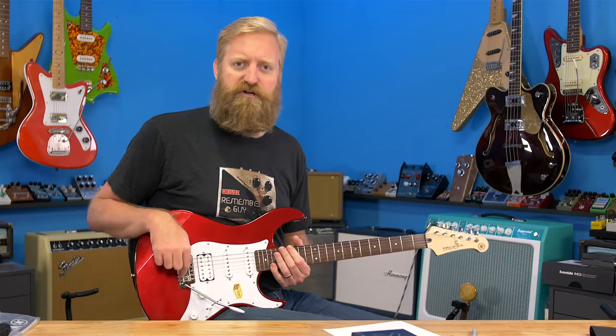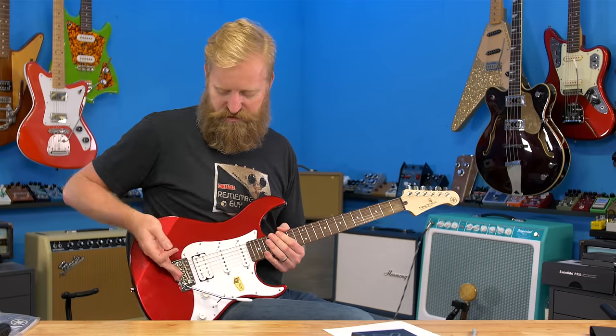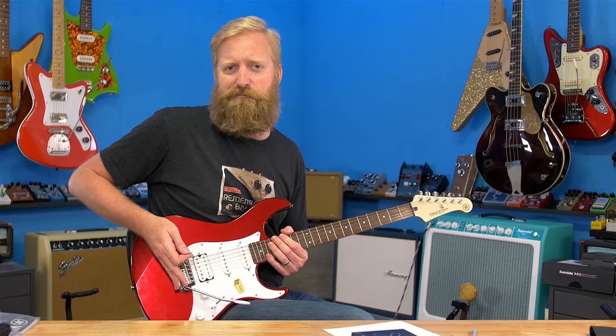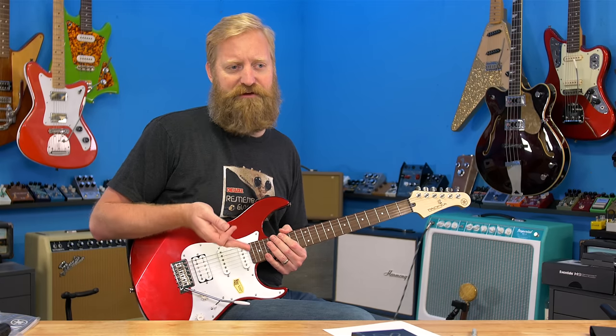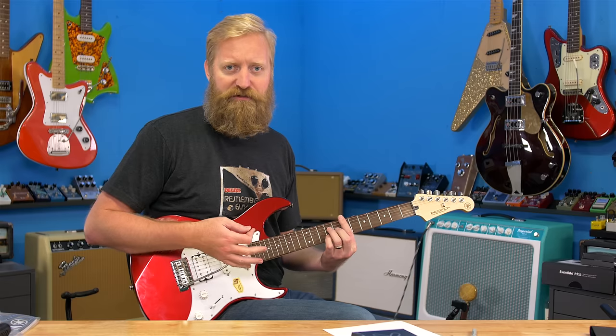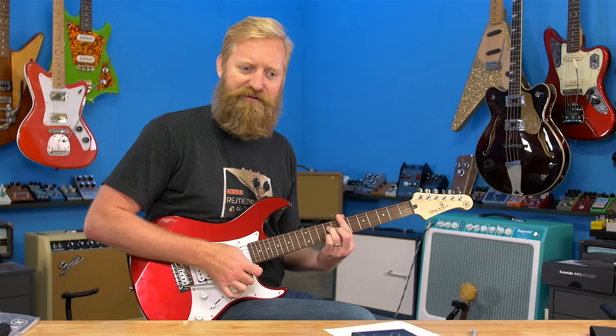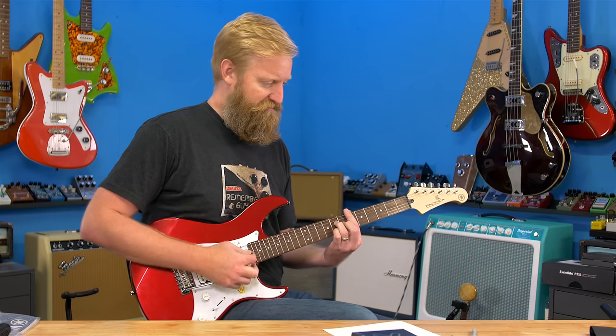I set up both bridges to be about the same, right where I like a Strat bridge to be, where it gently clicks into the body. It definitely makes contact with the body when you let go of the wiggle stick, but then it's also fairly easy to do some light little divey sorts of surfy manipulation.